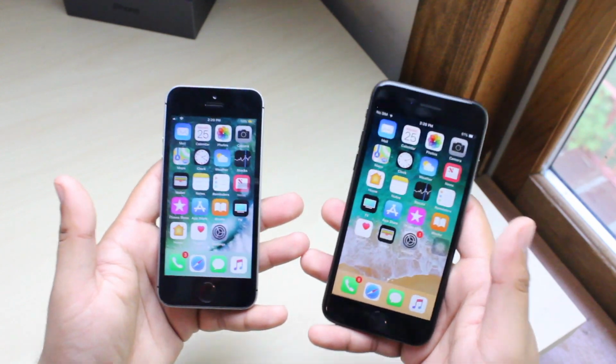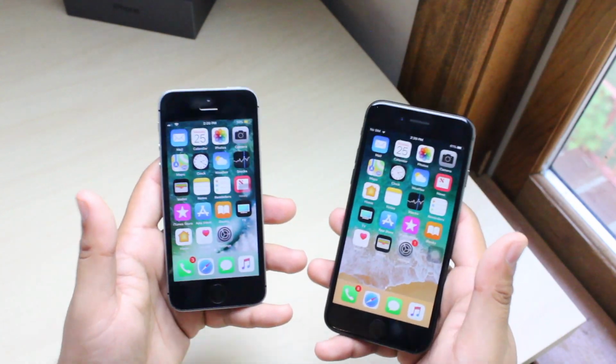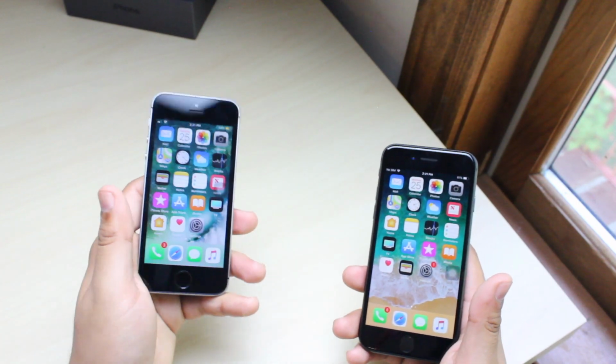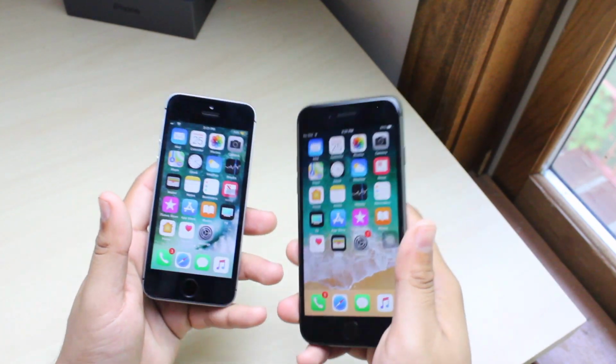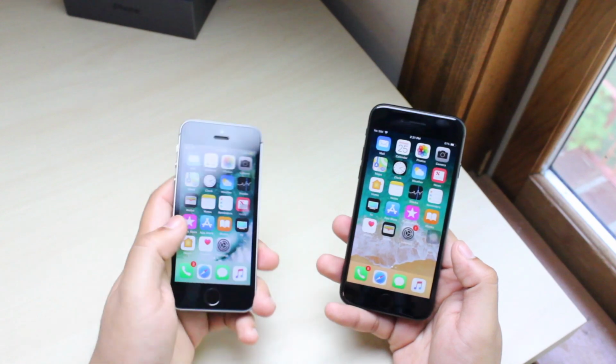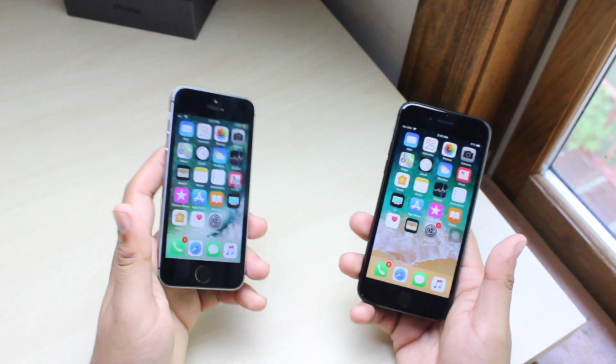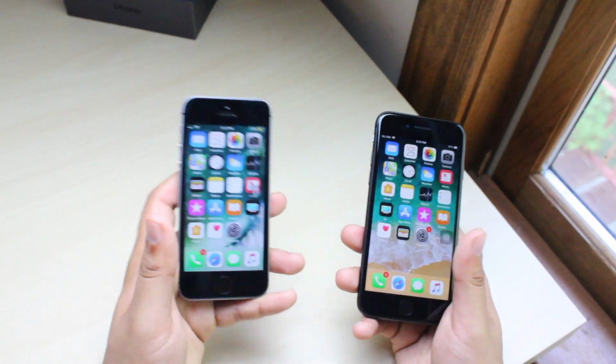But once iOS 11 is straightened out, the iPhone 8 is going to be the fastest iPhone out there. The iPhone 8 has the hexa-core processor, while the iPhone SE has a dual-core processor, and they both have 2 gigabytes of RAM. But like I said before, I could go around and use the iPhone 6 personally because I'm not a heavy power user.